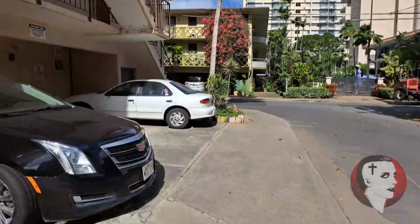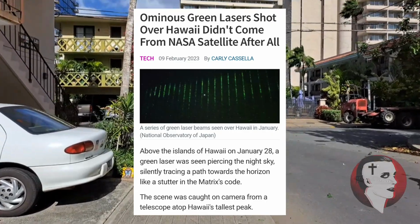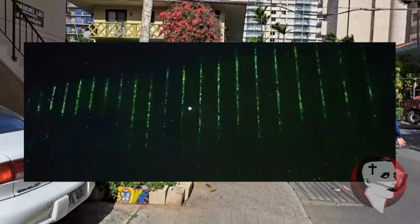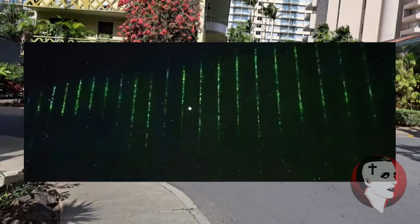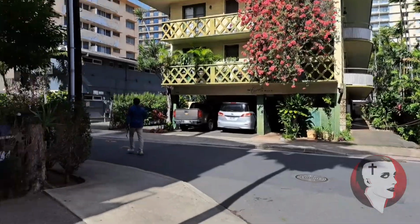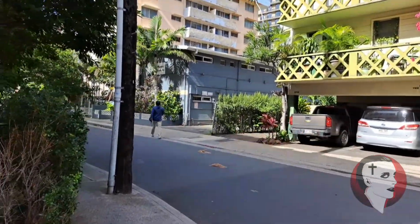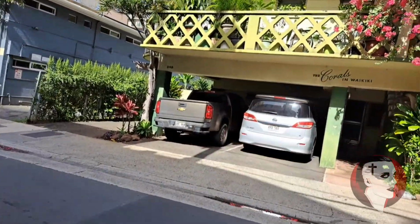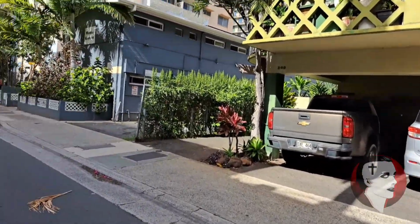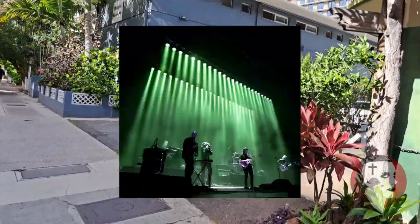So this laser display happened over Hawaii last night. I'm not exactly sure where, but as soon as I saw it, I was like, "Oh, that's Bluebeam. That's Project Bluebeam." They have to have something to project those images on. If you've ever seen it, the reason they use green lasers is because blue wouldn't work. And they're not lasers in the traditional sense. They're more like those Barry lights, like Genesis used to use.